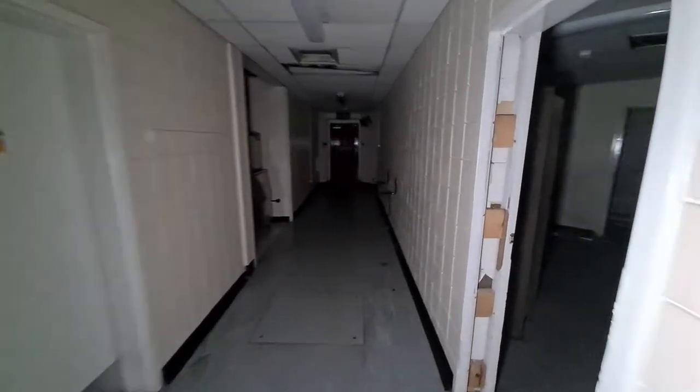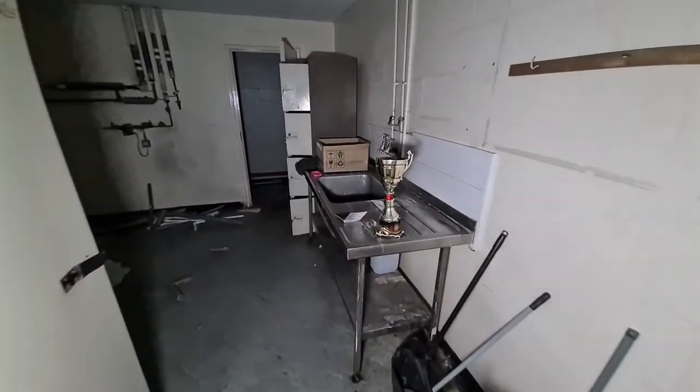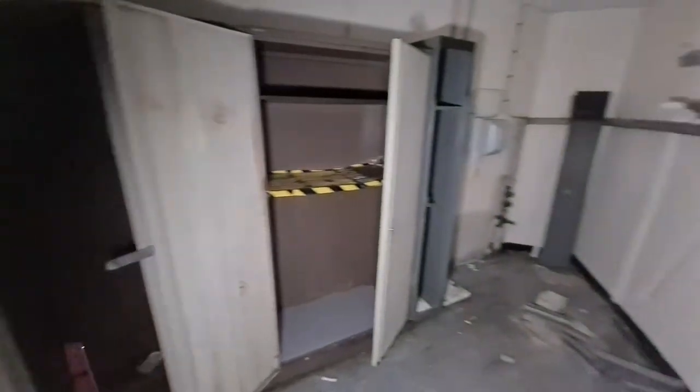Right, so we showed you the safe room. That's the door to the safe room as well. Yeah, and that's the door to the safe room where all the money would be. How secure. These are lockers we've got here. I've heard a little story about someone hiding in one of these. Yeah. As the police was here looking for them.